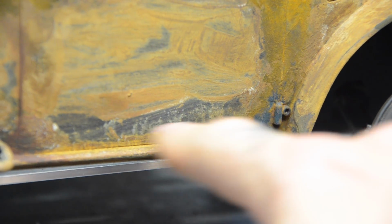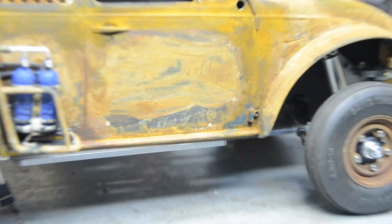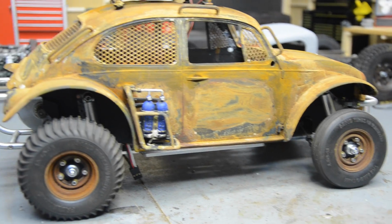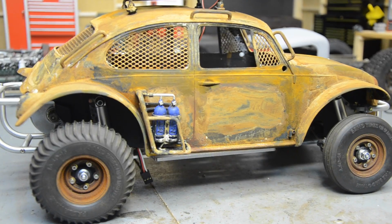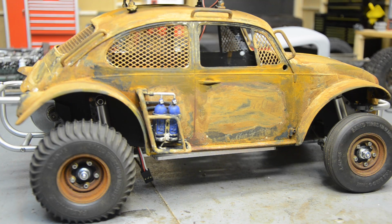There's some chunky rust back here, and it's rough and nasty, and all the white spots you see are residue from the activator. So it makes kind of a cool effect like it did on the other door, and it just looks like a corroding mess all over.